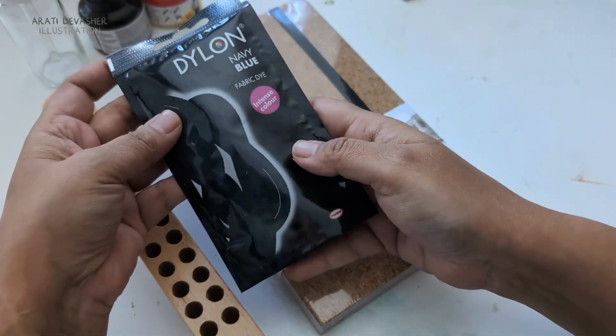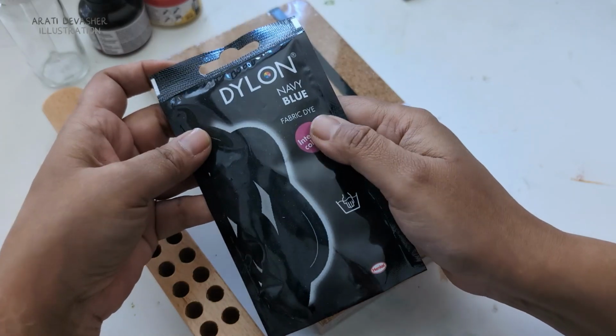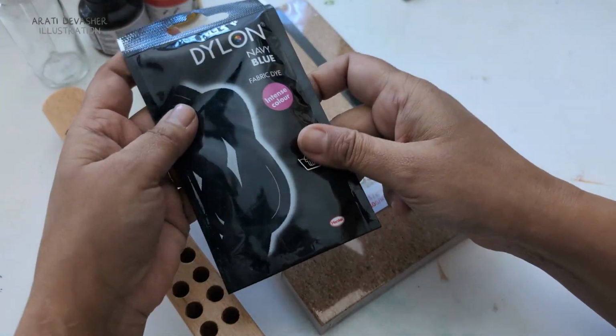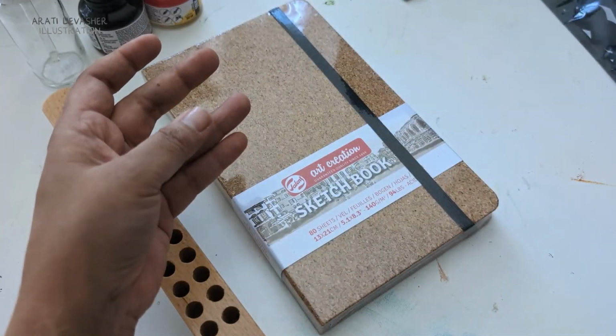First of all, I picked up this Dylon navy blue dye just because I have a jacket that needs refreshing and I haven't tried this before, but maybe I'll film it, we'll see.